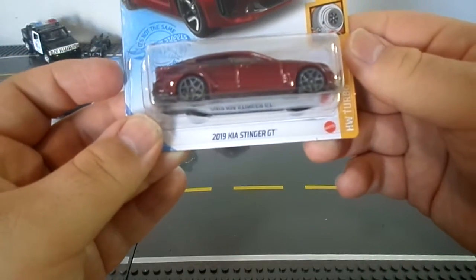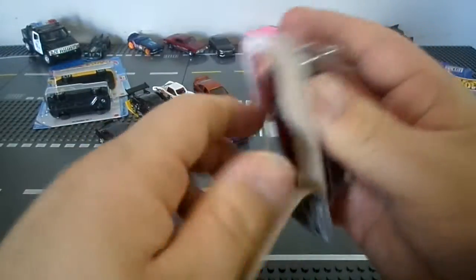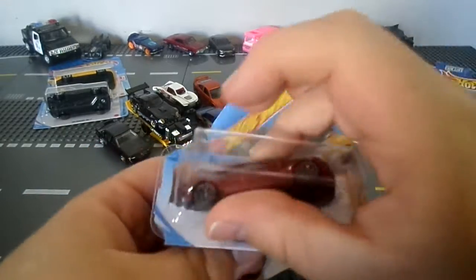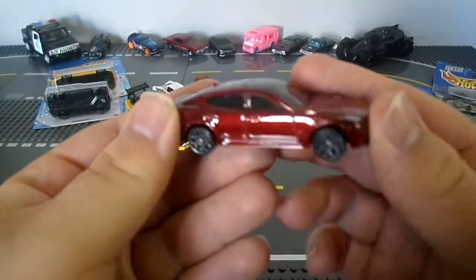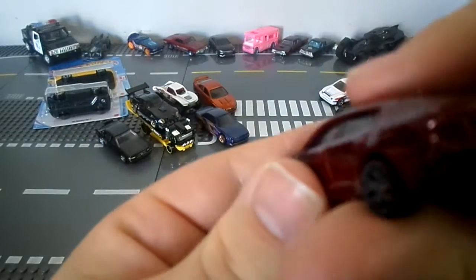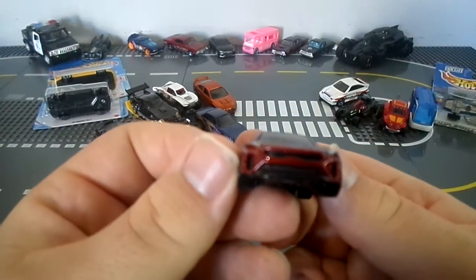Alright, next up, the 2019 Kia Stinger GT. I know they still made Kias in 2019. I'll be honest, I didn't think Kia was still around. There we go. Wow, this actually looks really nice. And feels really nice. I like it. It even says Stinger on the back. That is so neat.